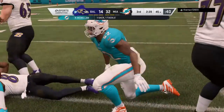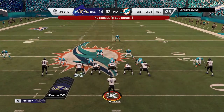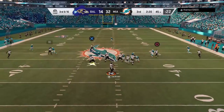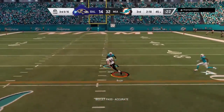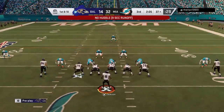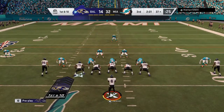And he's going to be swallowed up. Sacked back at the 45-yard line. Raekwon McMillan leading the surge there as he drops him for a loss of 6. Now it's Jackson. He's going to find his tight end, Boyle. And he is tackled inside the 40, not quite to the 35. A big one there for the Ravens. It goes for 18.